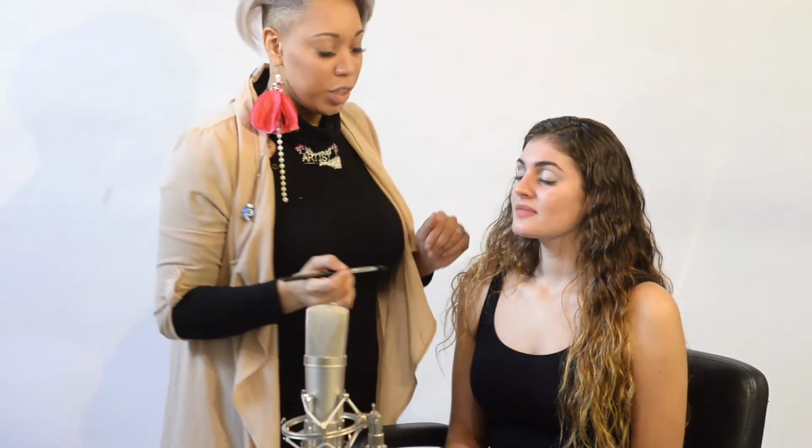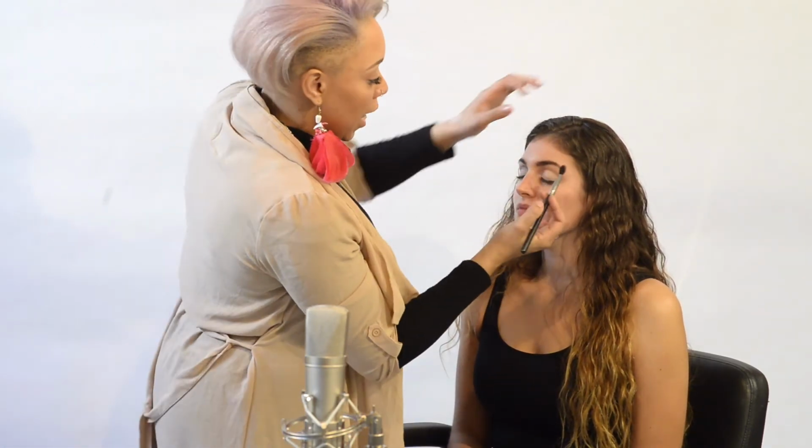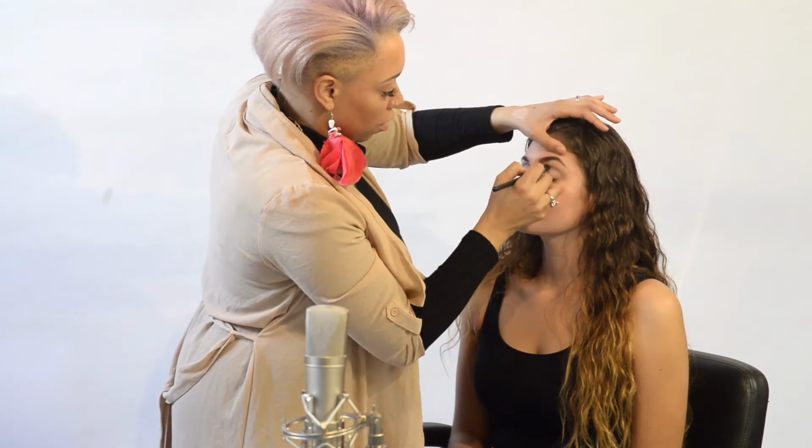And when you're in the crease too, you want to make sure that you stay right in the ridge of the top layer of her eye. You don't want to go over that.